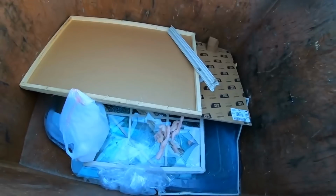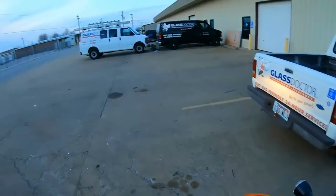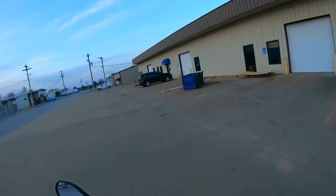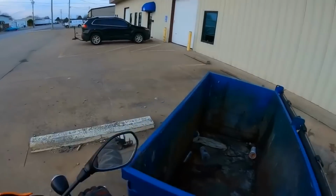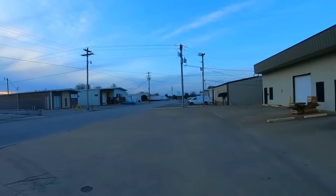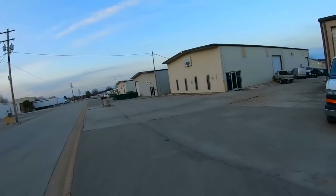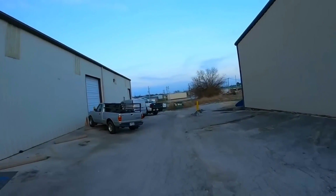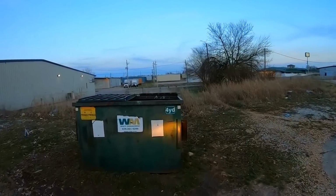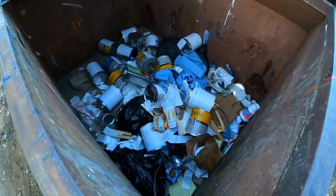Another window screen in there. I'm running short on time though. Let's see if we can find a bigger game. I didn't bring my flashlight with me either. Kinds of paint. Whoa, strong stench in there.